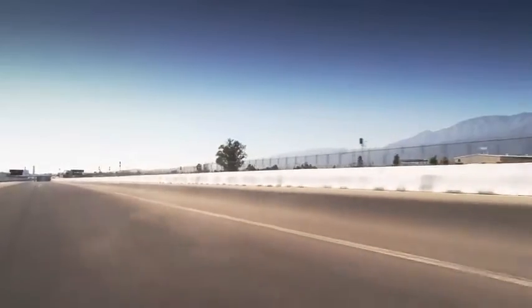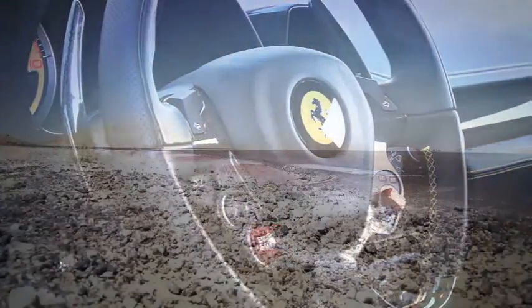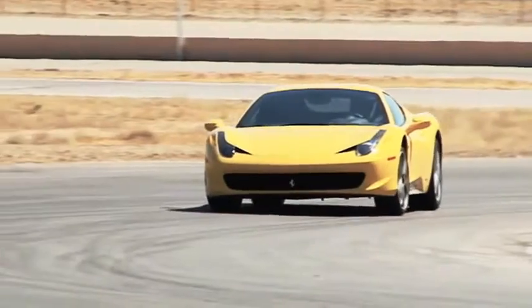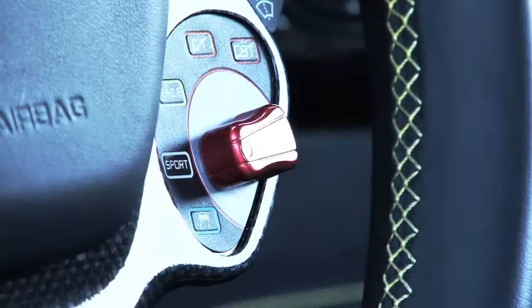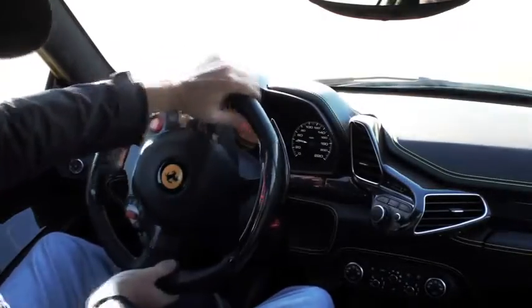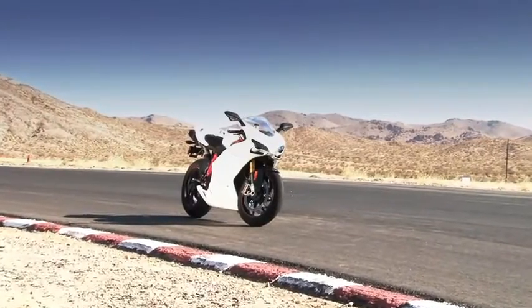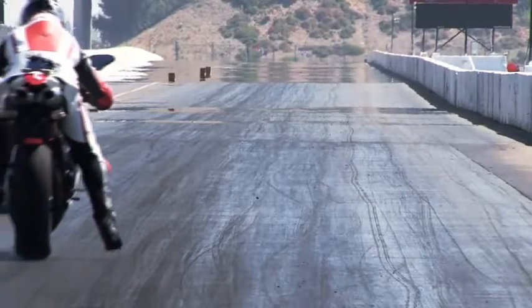order of magnitude better. With all of Ferrari's high-tech driver aids, driving a supercar at supercar speeds is a whole lot easier than it used to be. It's not quite point it and plant it, but provided you have the Manettino on the right setting, the 458's onboard computers will look after you. The Ducati, on the other hand, is not as forgiving. Make a mistake and it will bite you.